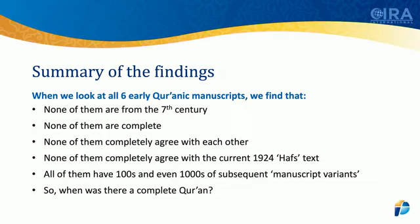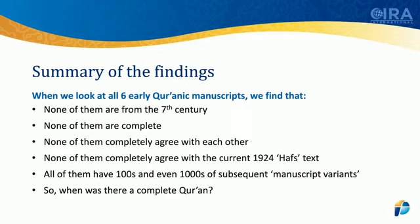They all have differences. They all certainly have differences with this. The Topkapi has 2,270 differences. The Petropolitanus has 93 differences in just that 26% of the Quran that it has. None of them completely agree with the current 1924 Hafs text. That's true. None of them do. We've been showing that Dan Brubaker has found 4,000 differences in these manuscripts just from his work. And all of them have hundreds and even thousands of subsequent manuscript variants. Thousands in the case of the Topkapi. That's probably one that's been studied the most. What we're going to find next spring is more than what Altakulic has found. Much more than 2,270, but I'm not permitted to say that yet.